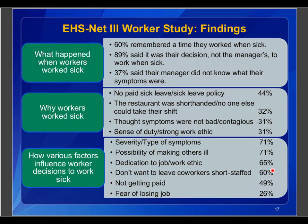60% said their concern about leaving their coworkers short-staffed. They didn't want to leave their coworkers missing a staff member. So 60% said that was an issue. 49% mentioned not getting paid as an issue that influenced their decisions. And then finally, 26% said fear of losing their job if they missed a shift because they were sick influenced their decisions.